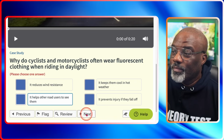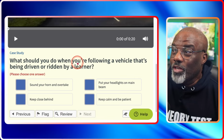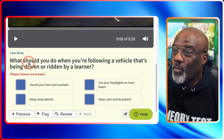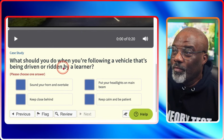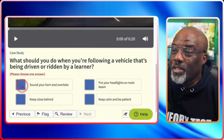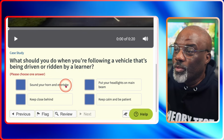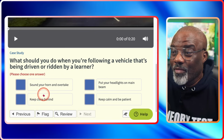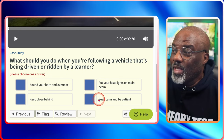And it prevents injury if they fall off. No. What should you do when you're following a vehicle that's being driven or ridden by a learner? Ridden by a learner. Okay. Probably be patient, to be honest. Sound your horn and overtake. Definitely not. Put your headlights on main beam again. Not. Keep close behind. No. Keep calm and be patient.